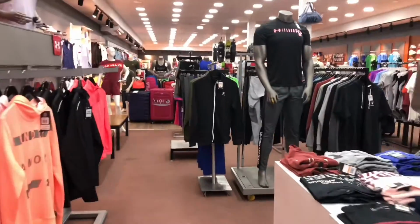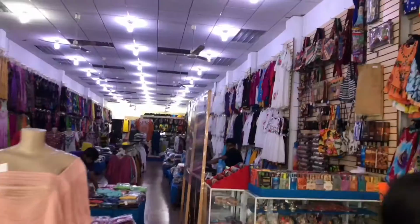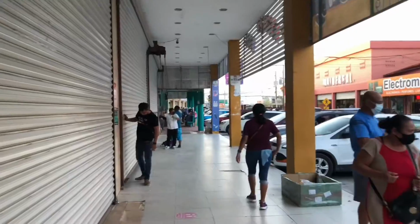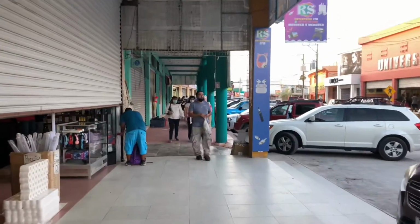If I came here on my own, I wouldn't be able to enter if I didn't have a pass. But due to the fact that we were invited in, we were able to come here. And basically here, once you come and shop here, it's duty free. And you also have to cross the border, so you will need to pass through immigration and get your passport stamped before coming over this side.